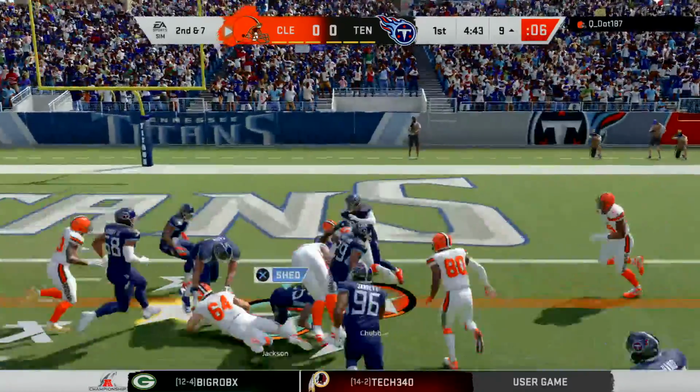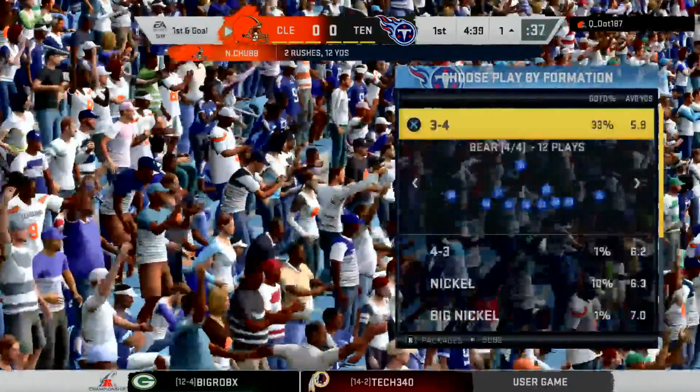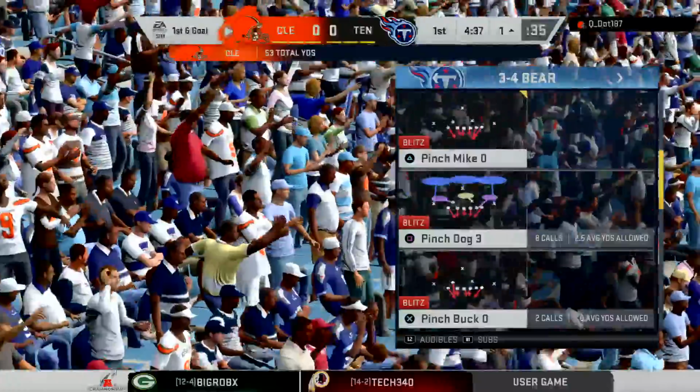Mayfield hands it off to Chubb. That one, a first down pickup of 8. And there we see an early burst that makes him one of the leading rushers in the league.